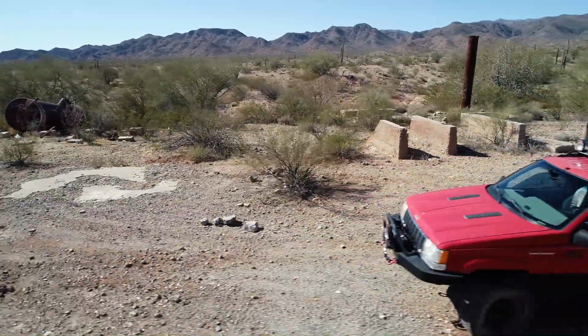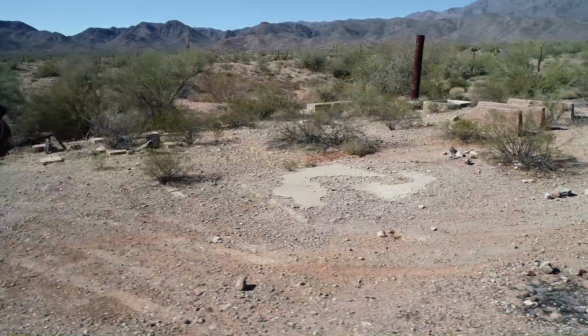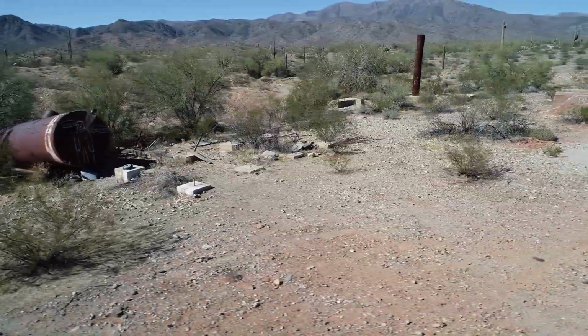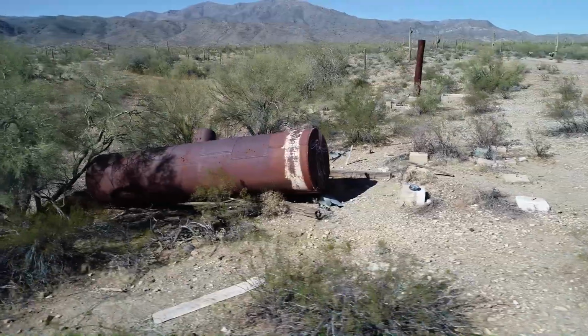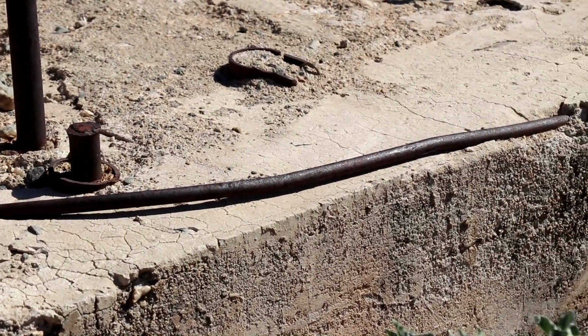Today, the Alaska remains as a shell of its former self. Numerous concrete foundations are scattered around, which likely would have housed equipment for the mill, generators, or compressors operating on site. Some are just large stands, while others hold metal rods and pipes.